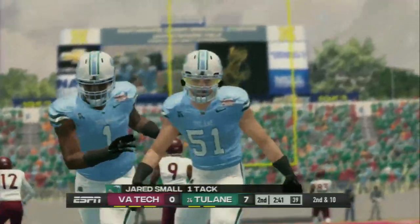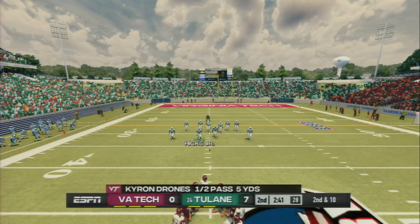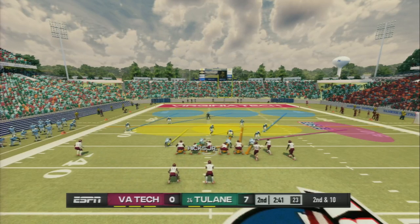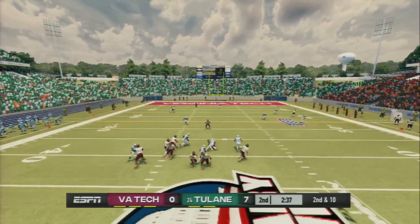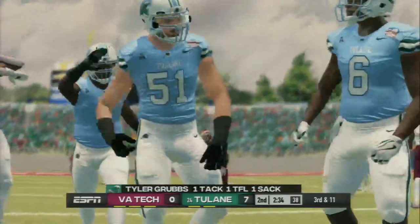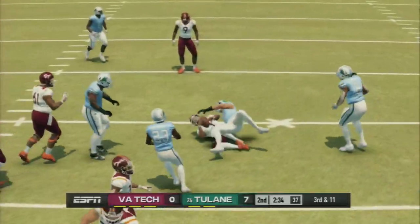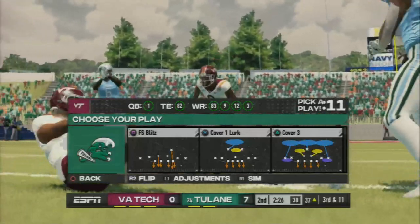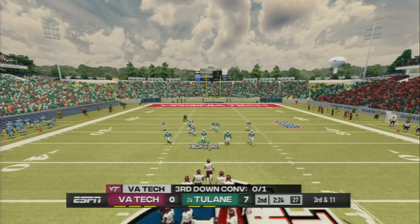Incomplete, intended for his wideouts. Terrific coverage, and when you clog up passing lanes like that, you could force a quarterback to make some poor decisions. Almost got themselves a turnover, too. Scrambling around. He gets sacked on the play. Third down now, and they need to get it to the 26.